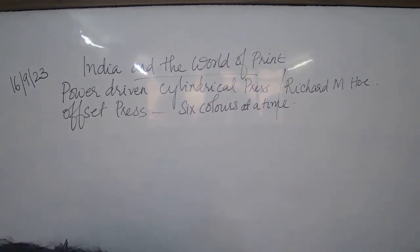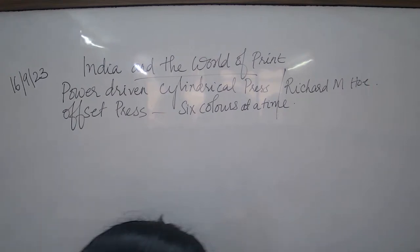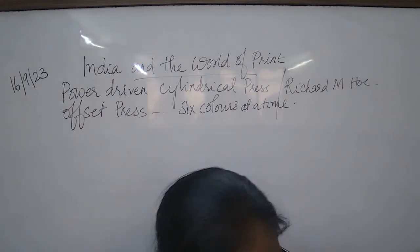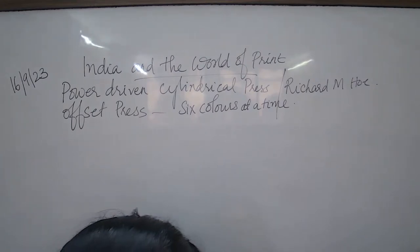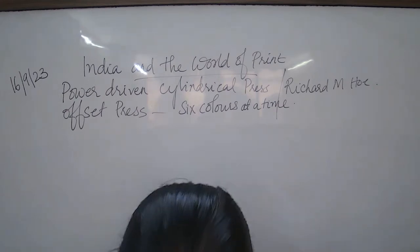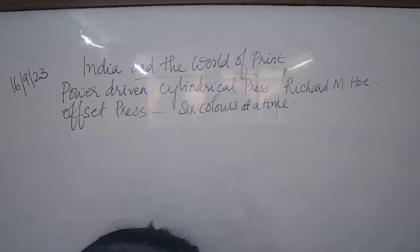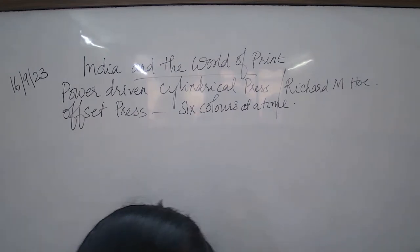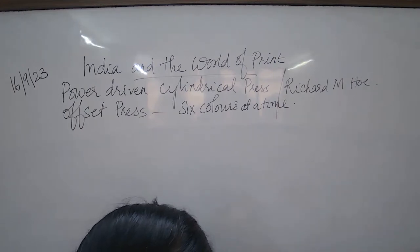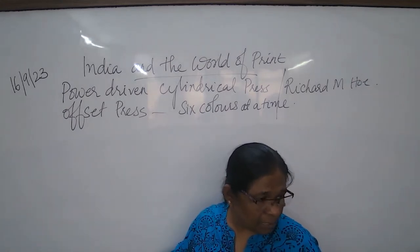Now the third innovation, from the turn of the 20th century: electrically operated presses accelerated printing operations. Accelerated means speeded up. Methods of feeding the paper improved, quality of plates became better, automatic paper reels and photoelectric controls of color register. These were the changes. All those points you just have to underline.